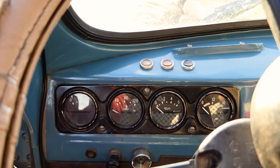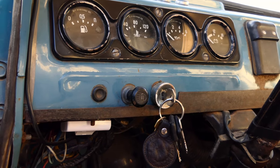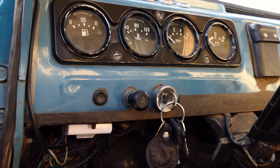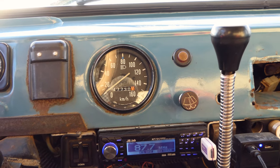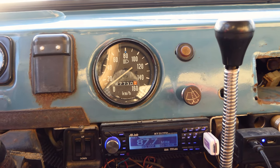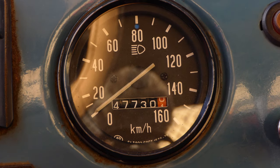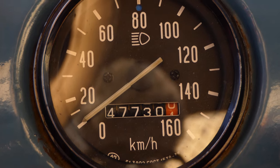In terms of comfort, the inside is pretty basic. You have gauges which monitor oil, fuel, and engine temperature. Also, if you're lucky, some sort of aftermarket radio. The speedometer is oddly placed, almost center console, and rather low, so as a driver, you have to look down and to the right to see it. Not very safe to take your eyes off the road.